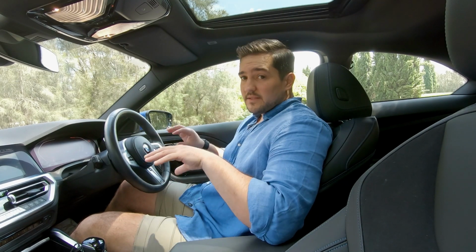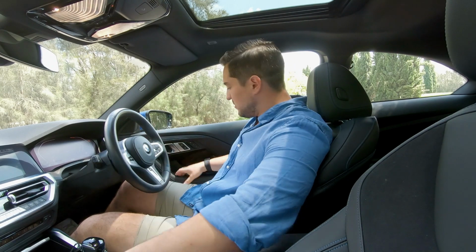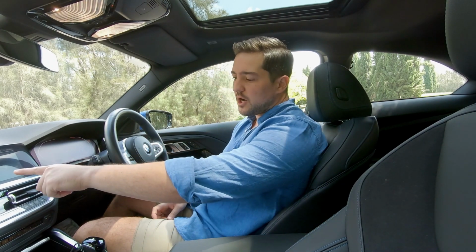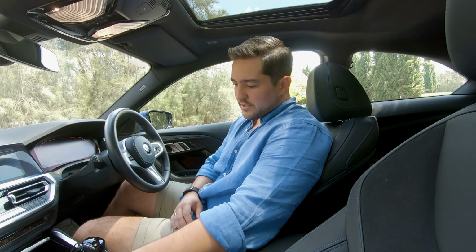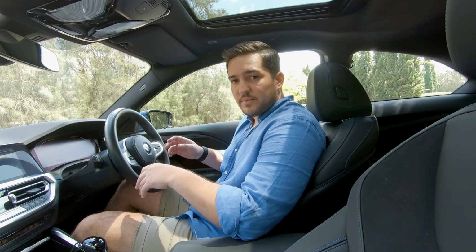Well, inside, there's no escaping that it's nice and cozy, but it's a BMW, so it's built well. Everything feels really solid. You've got this iDrive system, which is really easy to use. It's intuitive. You've got your little dial here to control it as well if you don't want to use a touch screen. The driving position is really good too.